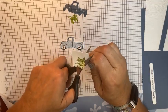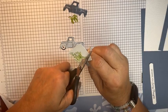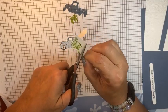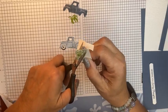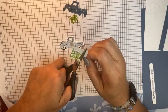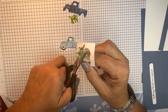our designer series paper. And if you notice, this tree is going kind of at like a Willy Wonka here. There's a space cut out and it has no tree on it. So it looks like you only have half of your tree. But that's because it's going to go right up above our truck. So this tree is going to go in our flatbed part of our truck.